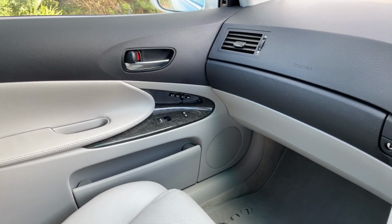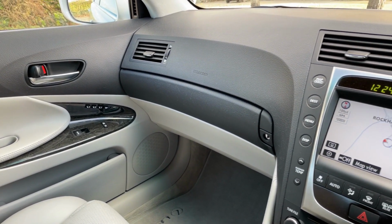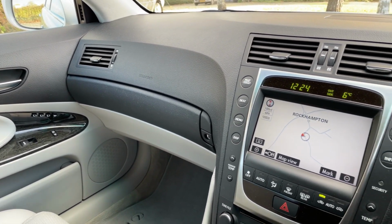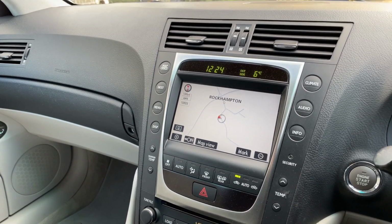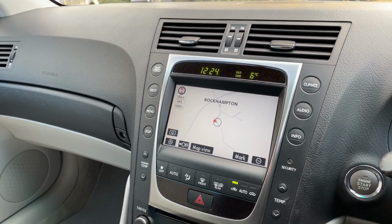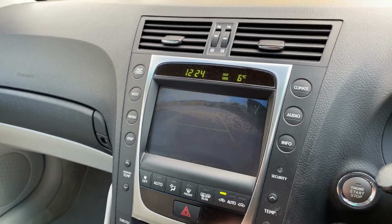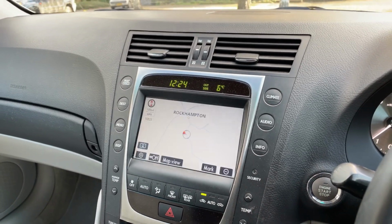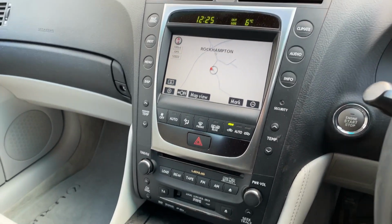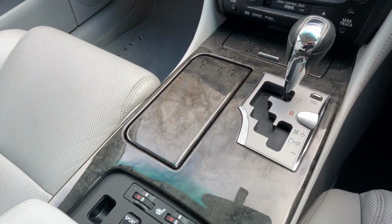So inside now, engine is running through this section of the video. Dashboard, to all intents and purposes, looks like it's just been put into the car. It is in beautiful condition, a stunning piece of engineering and design. Sat nav, you can see they're working absolutely perfectly. Pop the car into reverse, the lovely clear gridded parking camera, all working exactly as it should. But it is in exquisite condition.